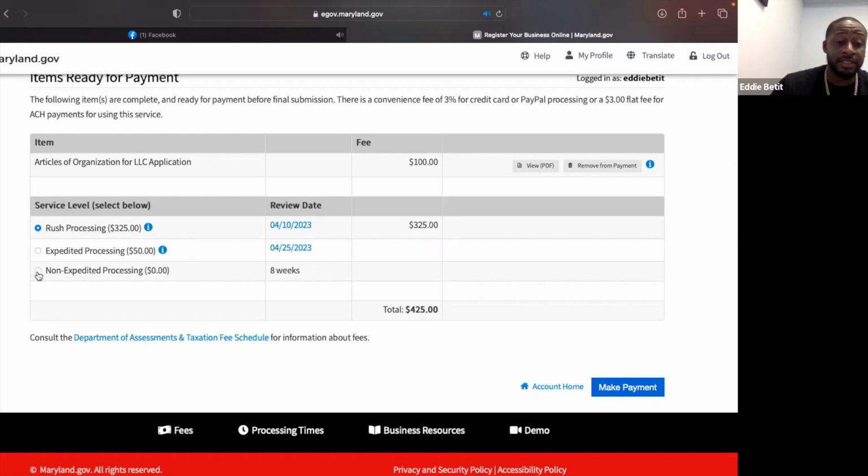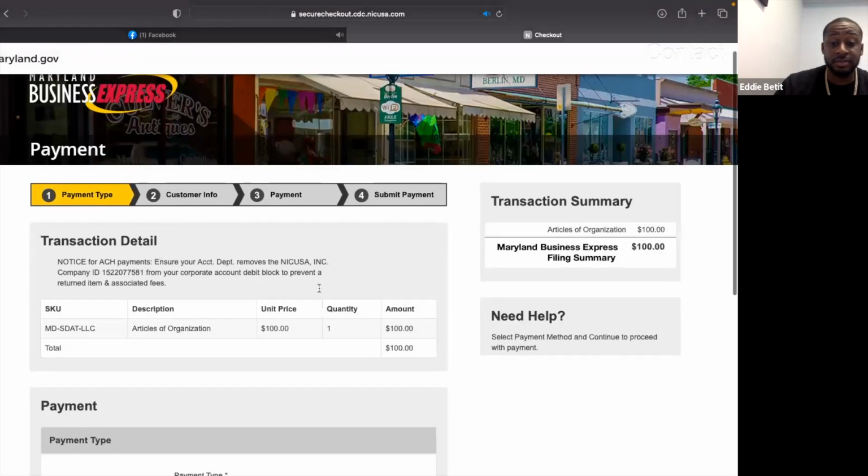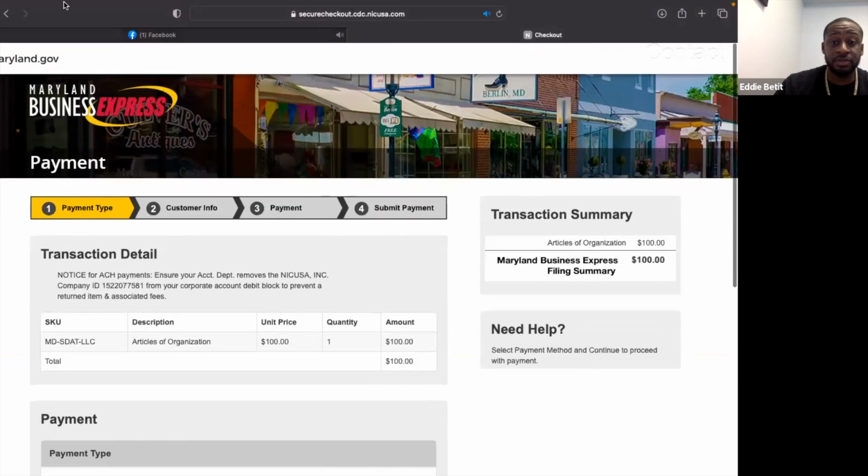Or if you're not in a rush, non-expedited, it's $100 to start your LLC. It'll take 8 weeks. It's going to take a while, but it's a little bit cheaper. So like I said, you pay the extra 50 and get it in 2 weeks, or leave it at the $100 bill and get it in 8. All right, and that's pretty much self-explanatory. Make the payment. Boom. So you're done with that. Now you should have your LLC. You just make the payment. That's pretty straightforward.